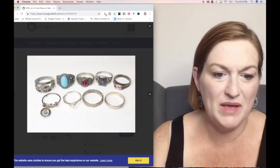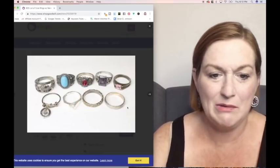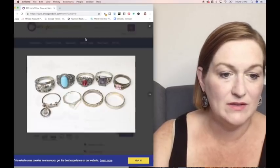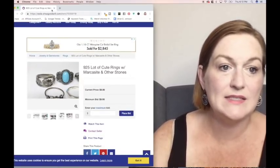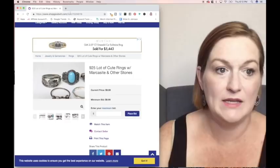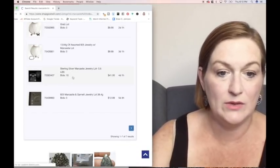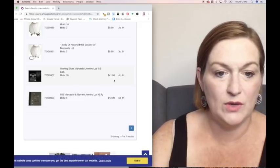And some of them are better than others. Some of the rings are like, yeah, they're okay. But I think some of them would make the money back. I really like this one with the compass on it. So that's something to keep in mind, is having a keyword and then the word lot that goes along with it. So here's one, 10 bids, $41.